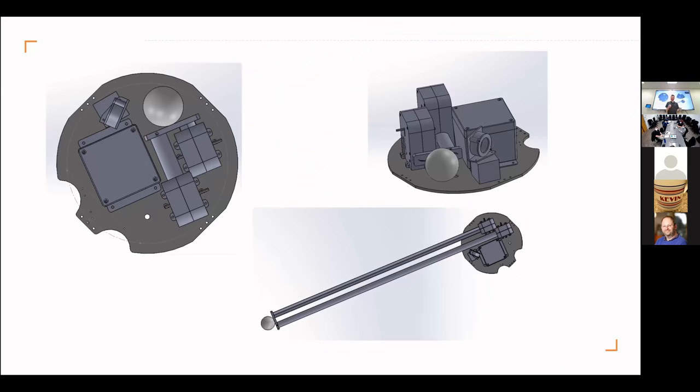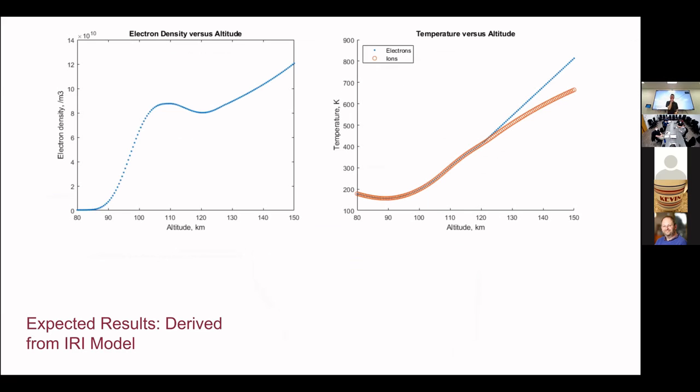Mechanical design, we're going pretty far out from the rocket. I really don't have time to get into the constraints on this, but pictures are right here. And then these are some pictures from the IRI model. So our expected results are going to be these characteristics versus altitude, essentially. And we can compare them with these, which we generated from that model.